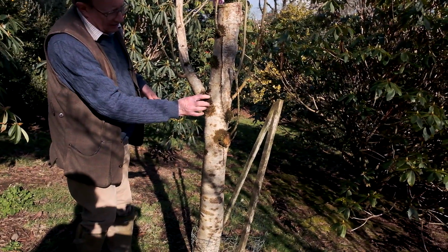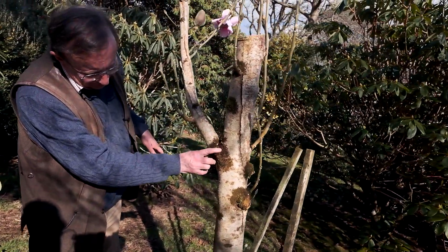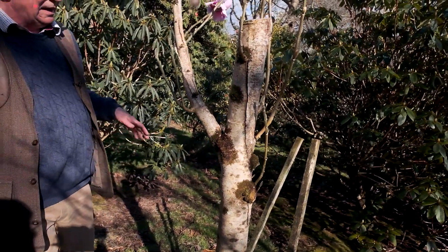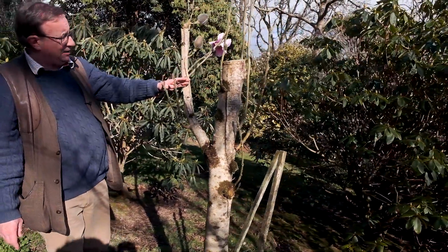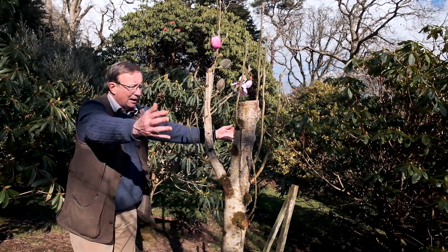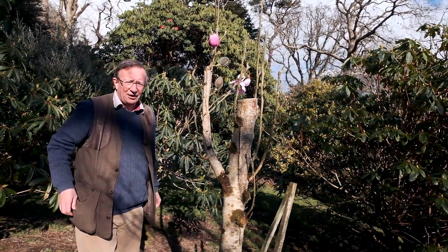new shoots coming, and wherever there's a node on the stem, like there, you see a little new shoot starting to come away. It may be that we get further dieback in either of these 2 branches and we have to cut it down further, and eventually I suspect this tree will recover.